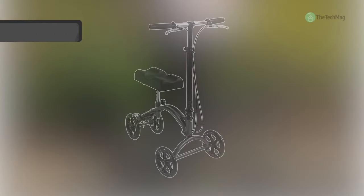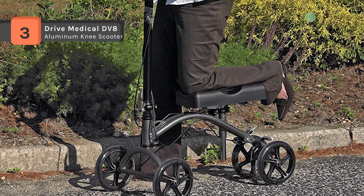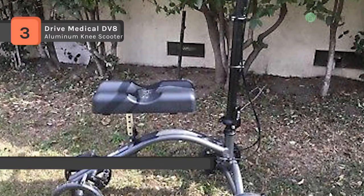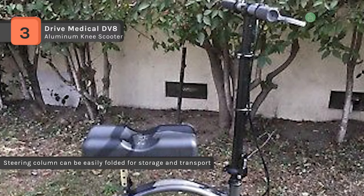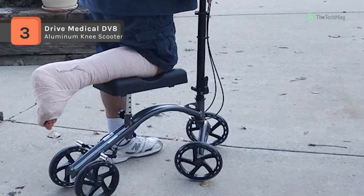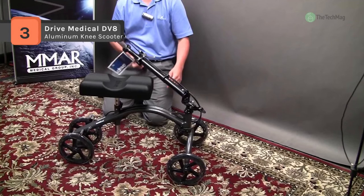The DV8 Steerable Knee Walker by Drive Medical presents a comfortable, pain-free alternative to crutches and is perfect for individuals who are recovering from foot surgery, breaks, sprains, amputations, and ulcers of the foot. This innovative and stylish crutch substitute can be adjusted easily without tools to meet your needs, allowing for increased maneuverability. Casters and dual frame design provide maximum control when you use it indoors or outdoors.